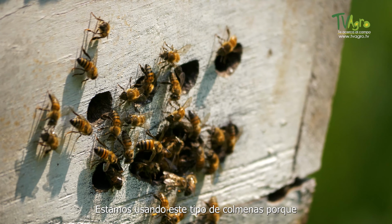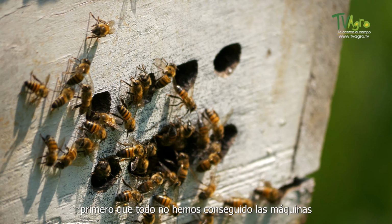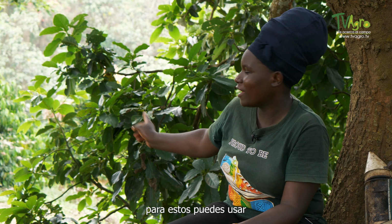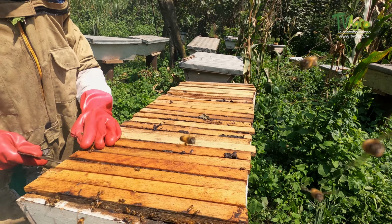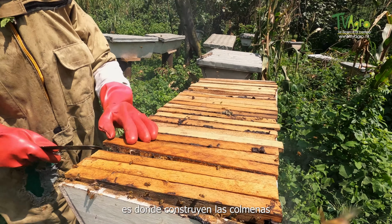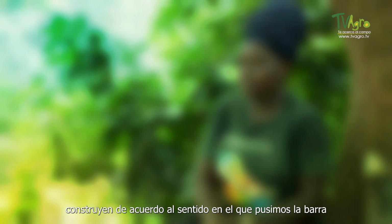We are using this type of beehives because first of all we haven't got the machines like for those Langstroth. These ones you can use the local method while processing honey, but for Langstroth, you need a machine, which we haven't got. On those hives, we are having top bars. On those top bars, it's where they construct their combs. They construct according to the way we have baited that top bar.